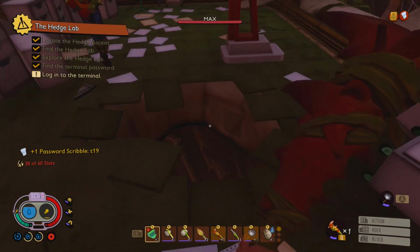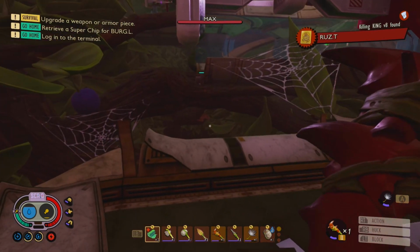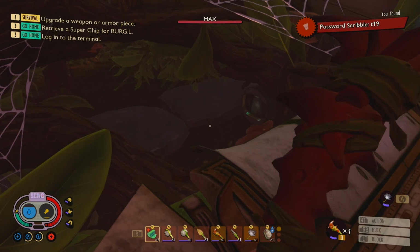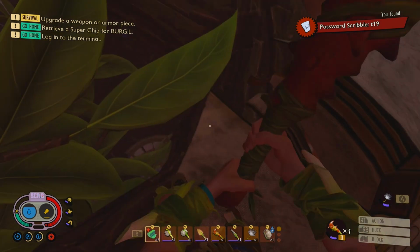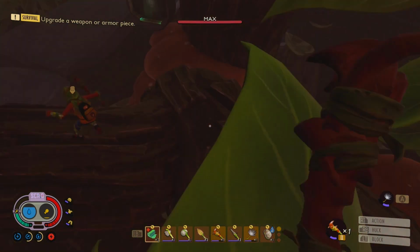Okay, let's not fall down. Oh, do we have to go back down there to get back? We can't go back up a zip line. So we have to go down to go back up. We might be able to parkour it. I'm thinking if we go to this one.